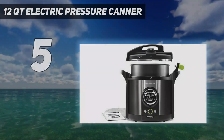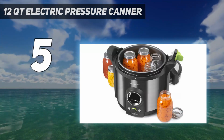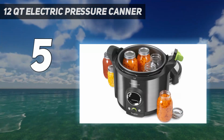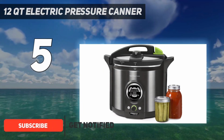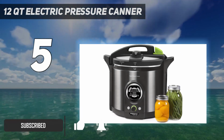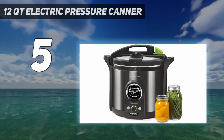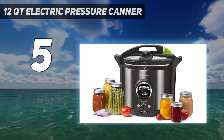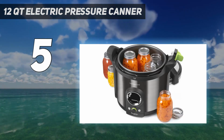12QT Electric Pressure Canner. Presto released an electric pressure canner that the brand claims has been tested against USDA guidelines. However, the USDA and NCHFP have yet to weigh in publicly on its safety for pressure canning. We're including it on this list since it's the only potentially safe digital canner on the market right now. Consider this model a smart canner.